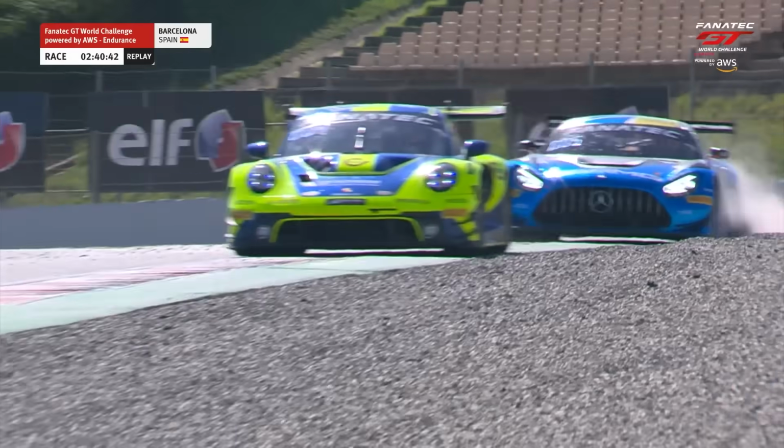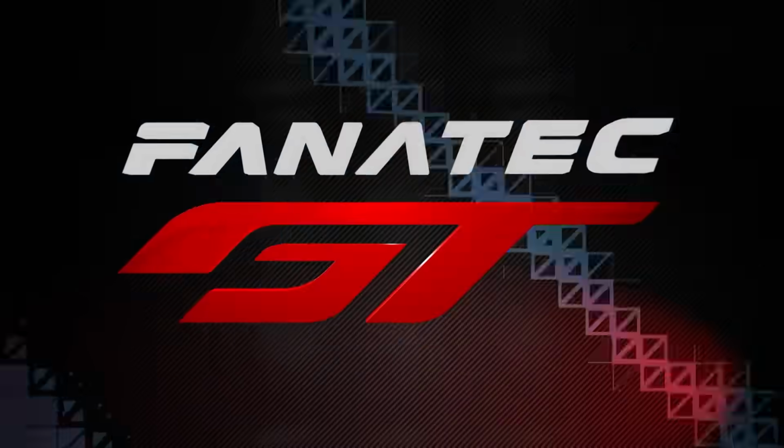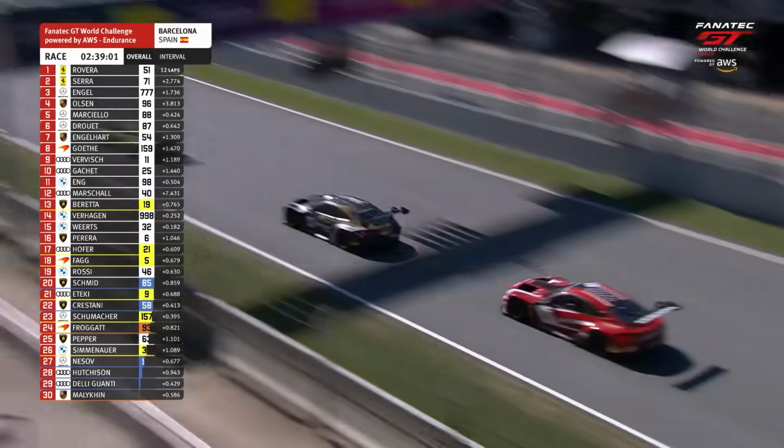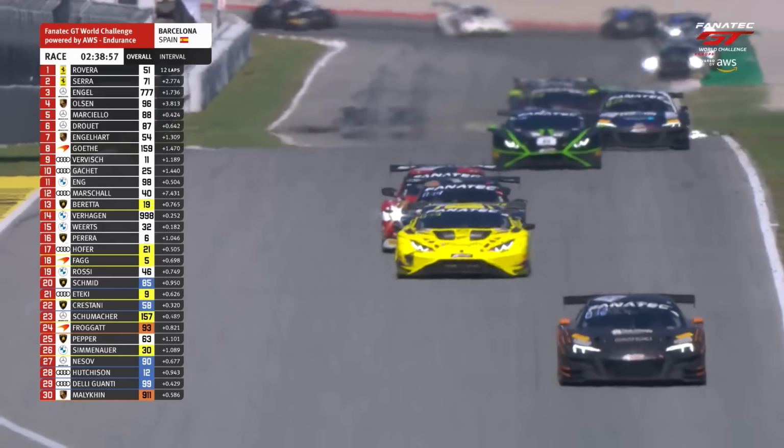And again, Charles Weerts is going to have to keep us on his toes. Raffaele, having run wide up at turn 12, really just needs to sit there. Doesn't have to attack, as long as they're ahead of BMW 98. Job done. So Raffaele needs to keep out of trouble.